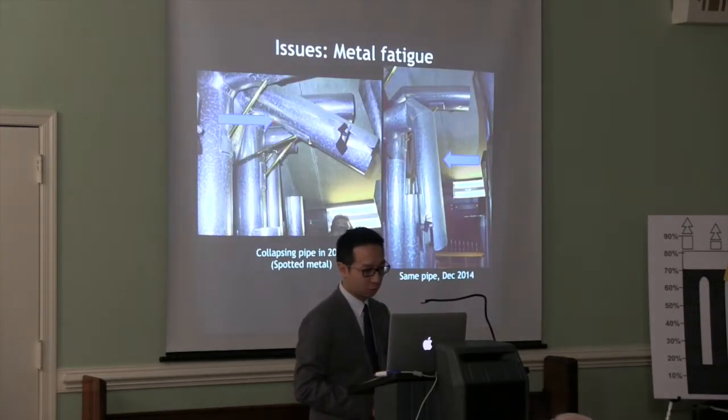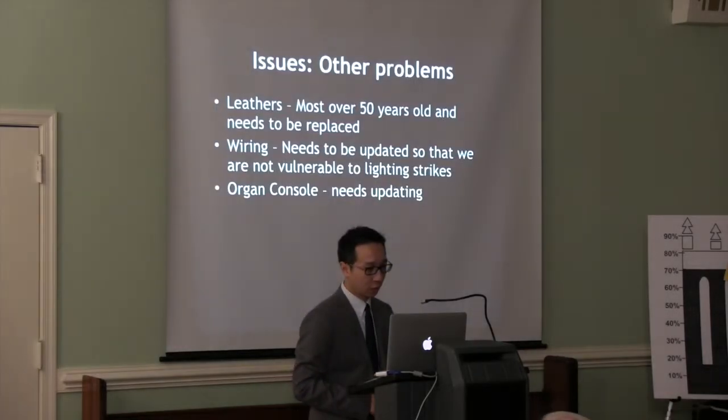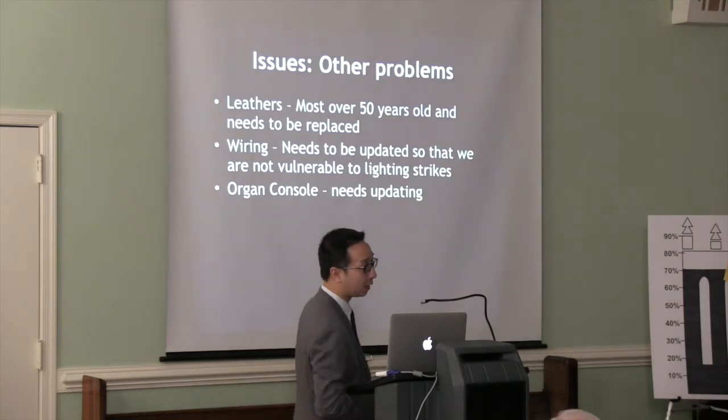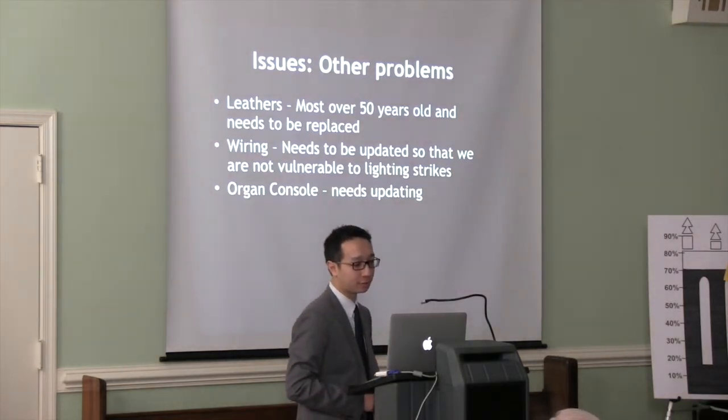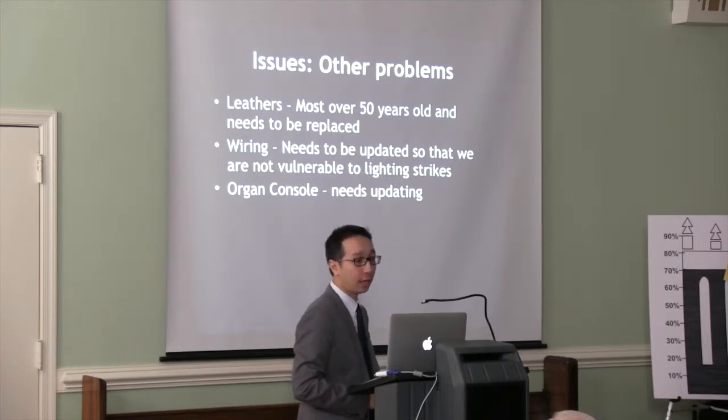And this is probably the most telling comparison side by side. This was taken in 2013, and this pipe is now completely collapsed and therefore out of use. And that's just one example. So, other problems that we can't see. There are lots of leathers in the pipes, in individual pouches that allow air to go into the pipes. And most of these leathers are now 50 years old, which is about the lifespan of normal organ leathers, and they need to be replaced.